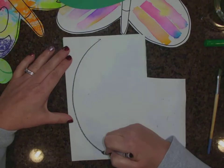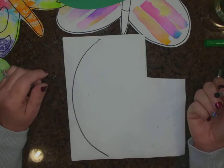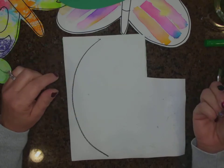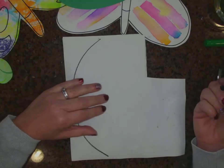stretched out rainbow. Can you hear my cuckoo clock in the background? It's going to sing now. We'll listen to it. Always makes me happy to hear that sound.